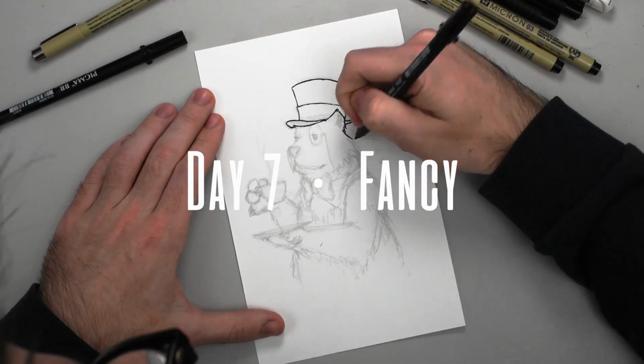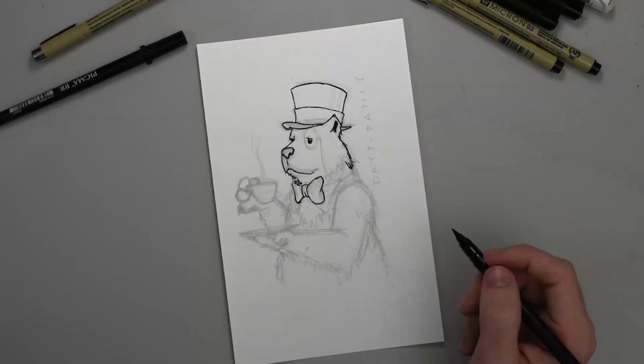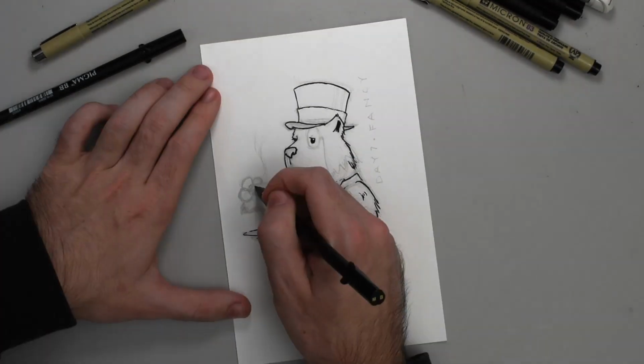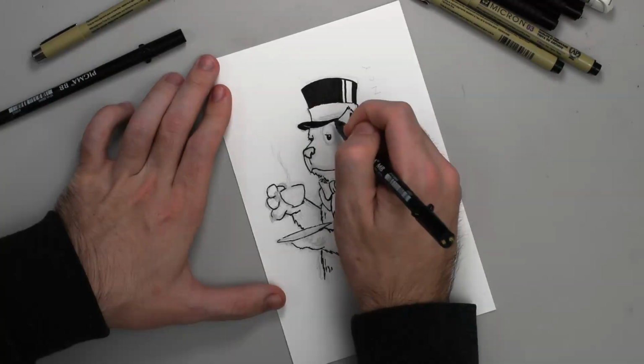And finally, end of the week, day 7, fancy. I couldn't for the life of me tell you why, but this was the first idea that popped into my head when I thought of the word fancy. Dressing up a bear, nice tea party, perfect etiquette, pinky out.